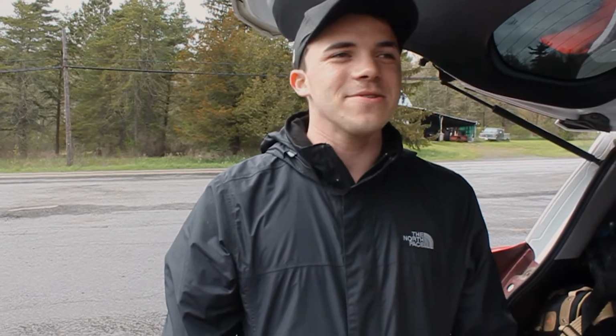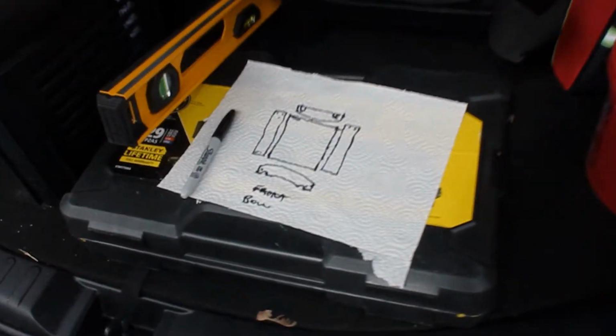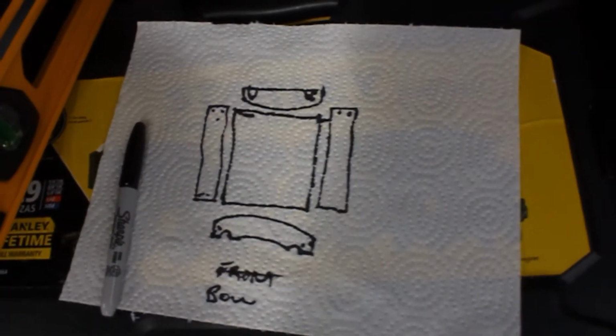We just need to figure out some dimensions and cut some plywood and make a temporary little roof. There's my beautiful sketch. How architecture is that? Napkin sketch.